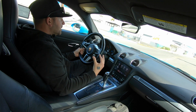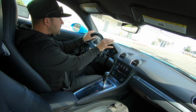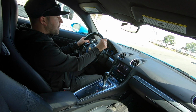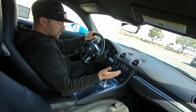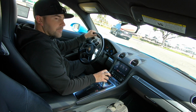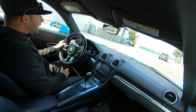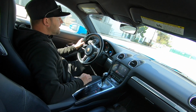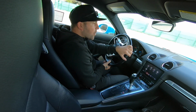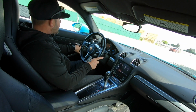Just enough power. Good dynamics, neutral dynamics. And this is just cruising in normal mode again. I could drive this car every day because I would know what I was getting. I know what I was in for. Make this turn here, and then we'll see.